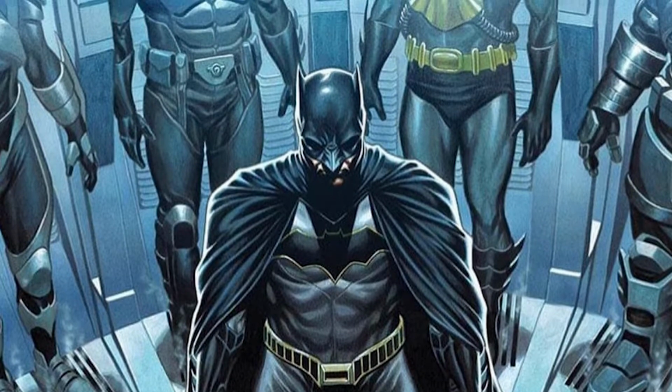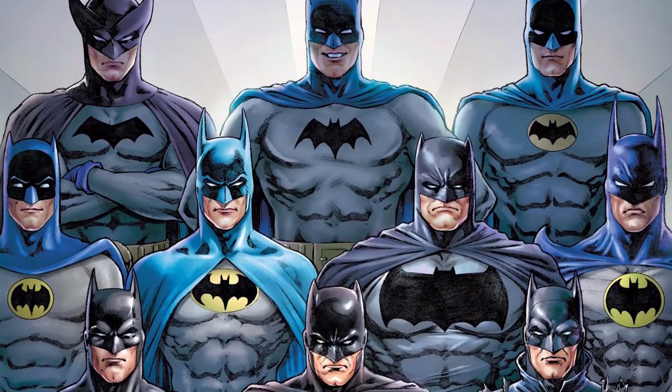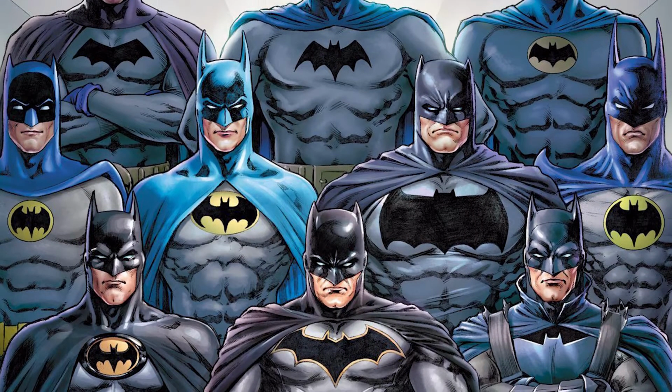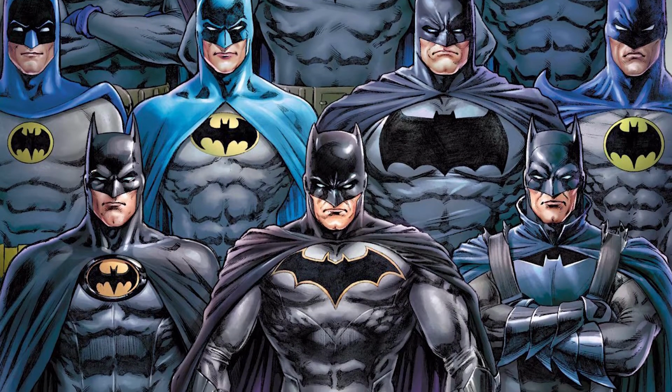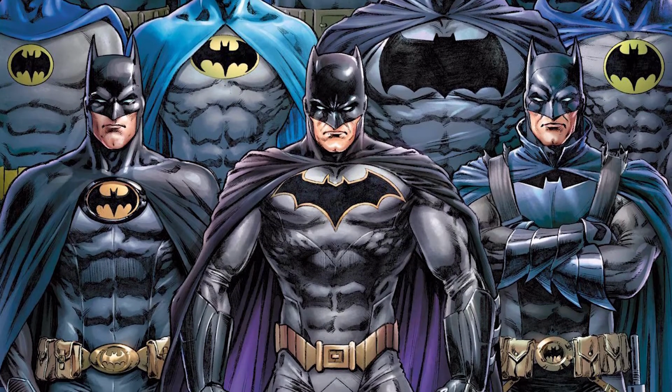In each episode, I take a look at 5 different Batsuits. I don't rank them because that'd be too difficult, but I just briefly discuss some of the things that I love about each suit. So far, I've only touched on suits that have appeared in the comics, but in this video, I'll be highlighting some of my favorite live-action Batsuits. So, let's get into it.